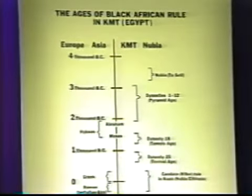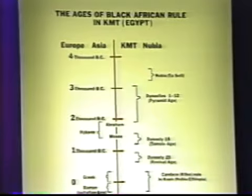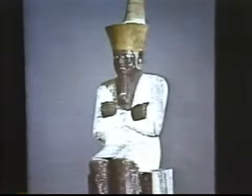So I'd like to show you some Middle Kingdom pharaohs. Let's take a look at this. This is a Middle Kingdom pharaoh. Again, very dark, very Nubian. This is Mentuhotep, the Middle Kingdom pharaoh, and the Mentuhotep family founded the 11th dynasty, and all those kings that ruled in the 11th dynasty generally were called Mentuhoteps.